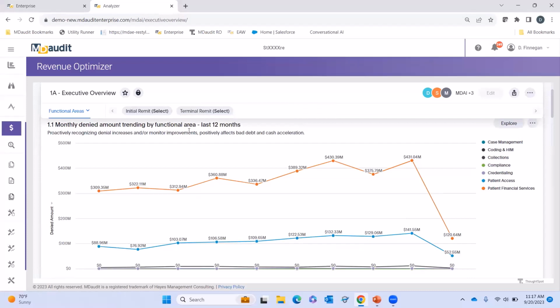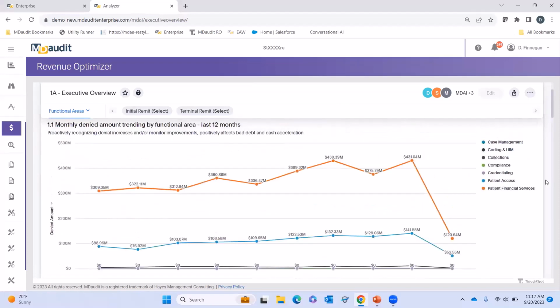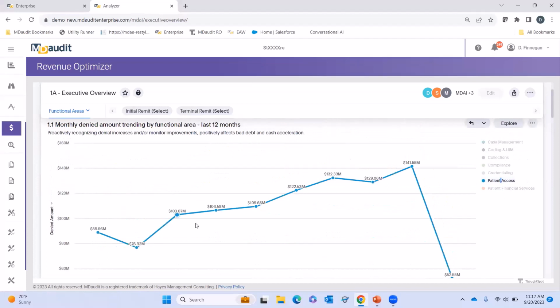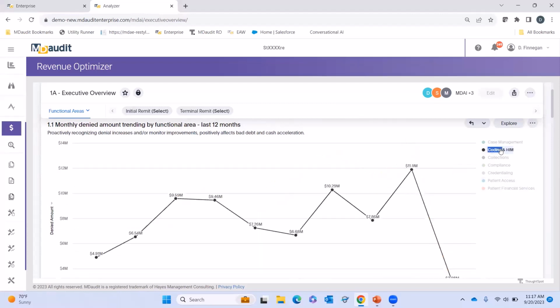Monthly denied amount by functional area over the last 12 months. So we're showing you here a rolling 12 months updated daily. And if you come in and care about, what does my patient access SKU look like? You can see your spikes and lulls. Or maybe patient financial services. What does that look like? Today, we're going to go into coding.